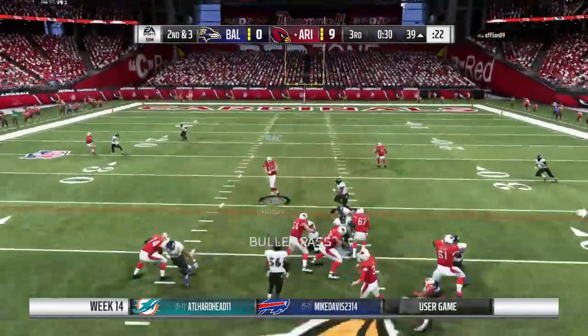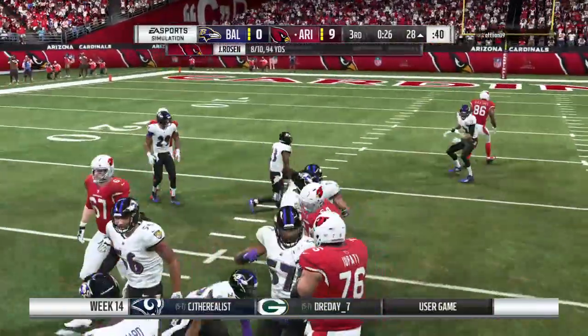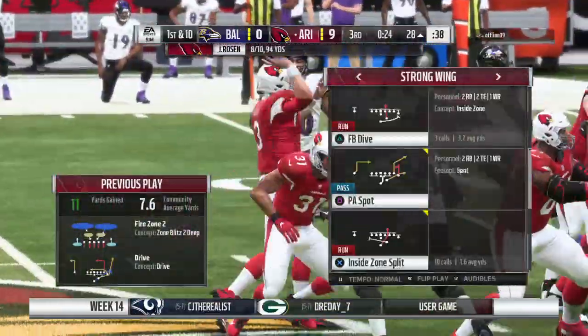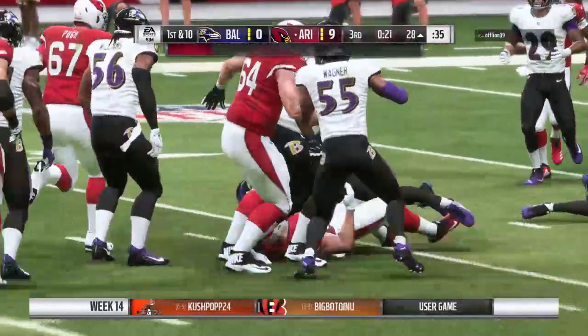Now Rosen to throw on second down. Got his man complete over the middle. That's Hodges. And he's taken down inside the 30. First target, first catch, and a first down.